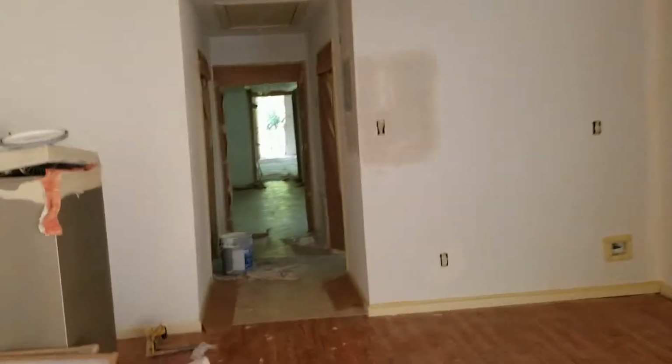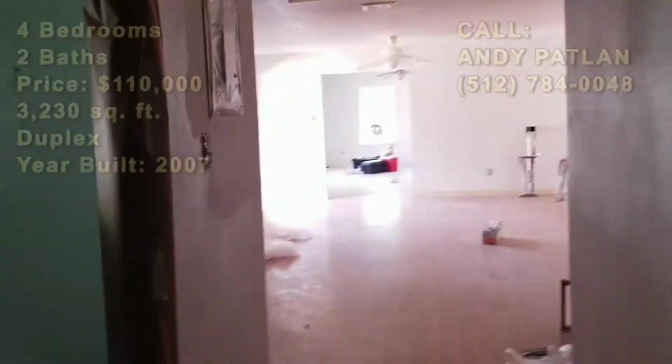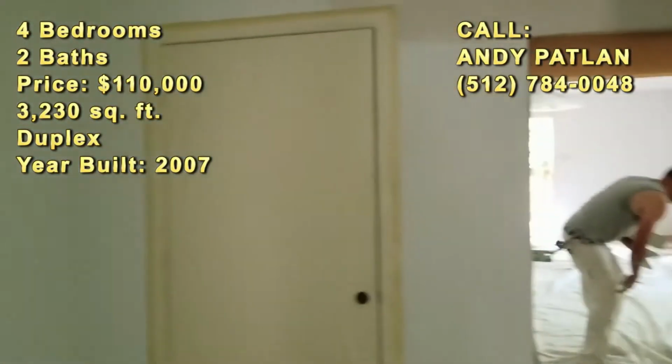I think we're about a week away from completion. Those are the old HVAC units. One of my paint guys right there. All right. Getting to work on this paint.